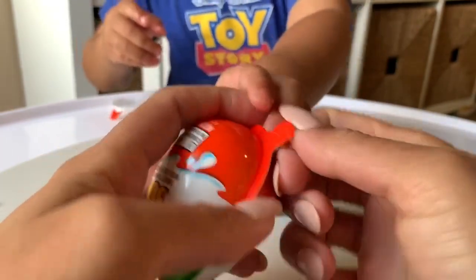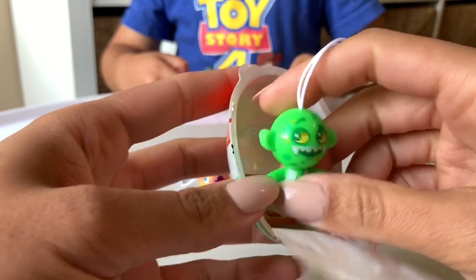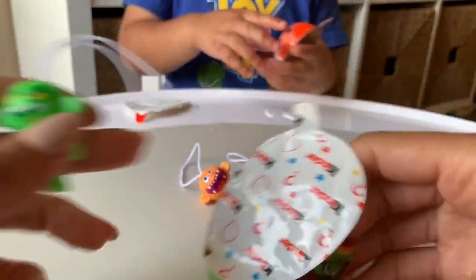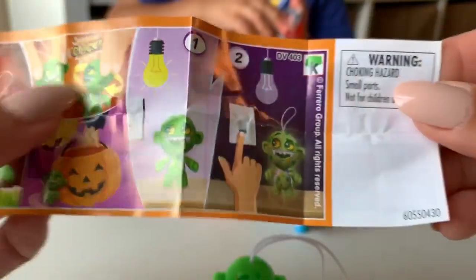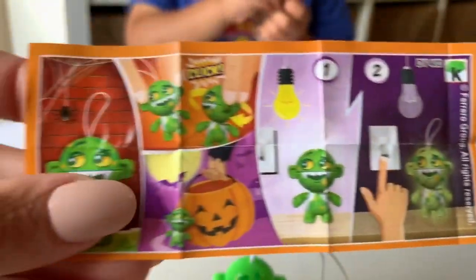Here's our fourth egg. Ooh, look at that guy. He's super green. And he is a glow in the dark. Check out his glow in the dark, guys. He's so cool.